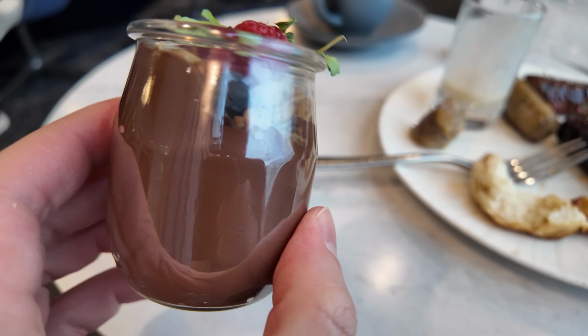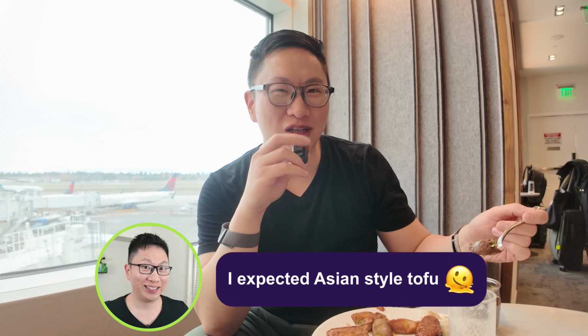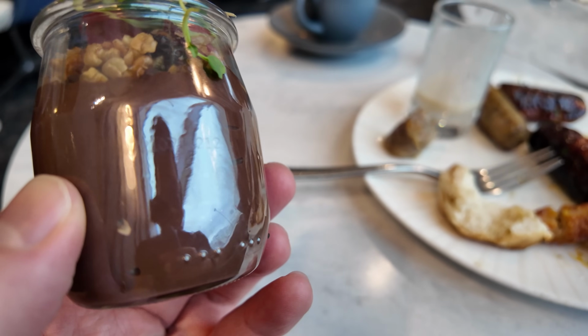I don't think I'm a fan of this one. Or if I knew it was just chocolate pudding, I think I'd be fine. I think the fact that it's chocolate tofu for me feels weird. Yeah, if it's chocolate pudding, I think that makes sense to me. I think when I heard tofu or when I read tofu, I was expecting something else.